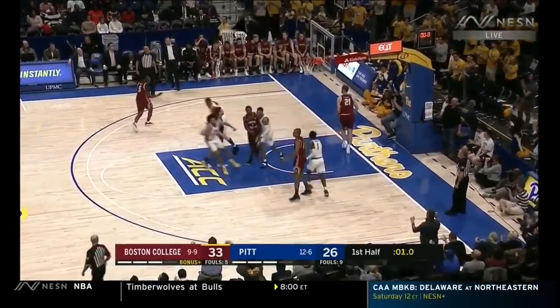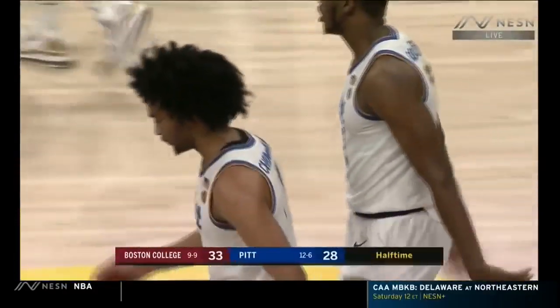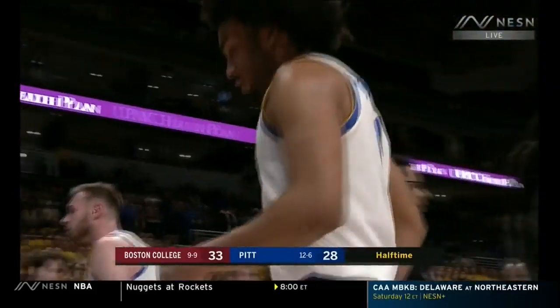Champagne again, off the window. How about this finish? 3 straight buckets. More than loose change. A couple of Champagnes. Bring them back to within 5.